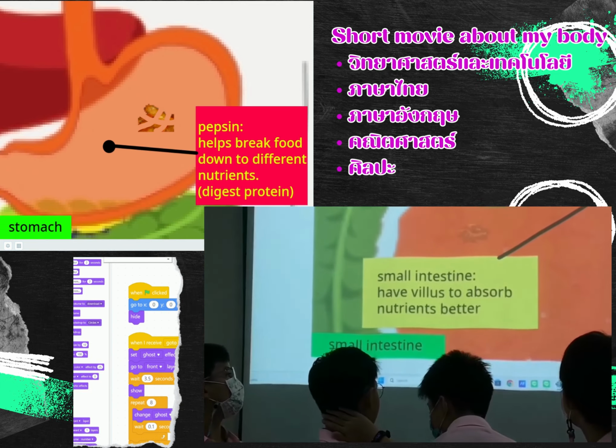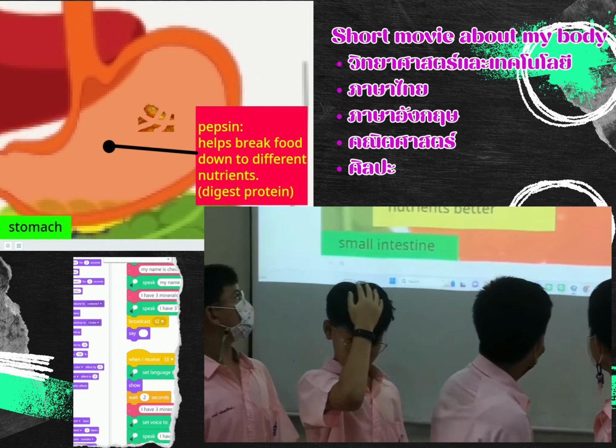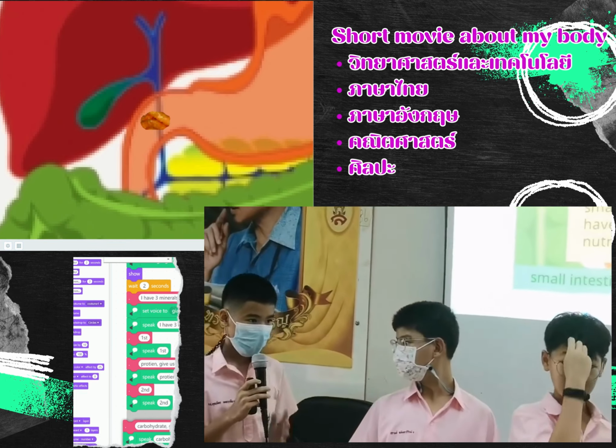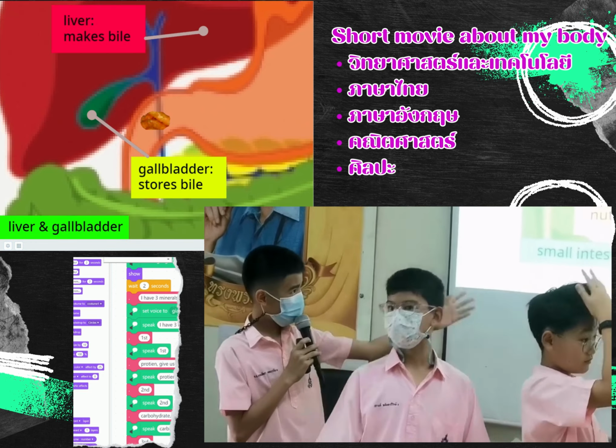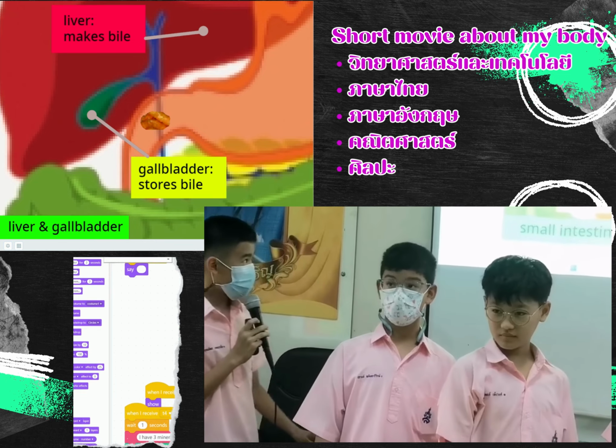Small intestine have villus to absorb nutrients better, and the small intestine absorbs every nutrient.